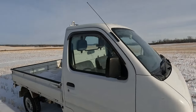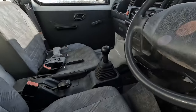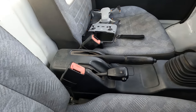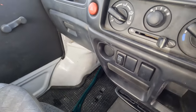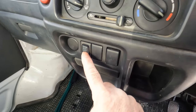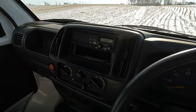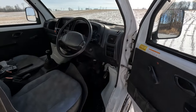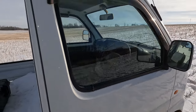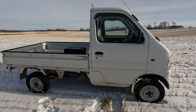Let's look at some other features. 5-speed manual. It's got 4-wheel drive, shift on the fly, 4-low. This is the agriculture edition model, so we got a diff lock. A banging, absolutely banging factory AM radio that shakes the windows, I'll be honest. But yeah, that's her, everybody.